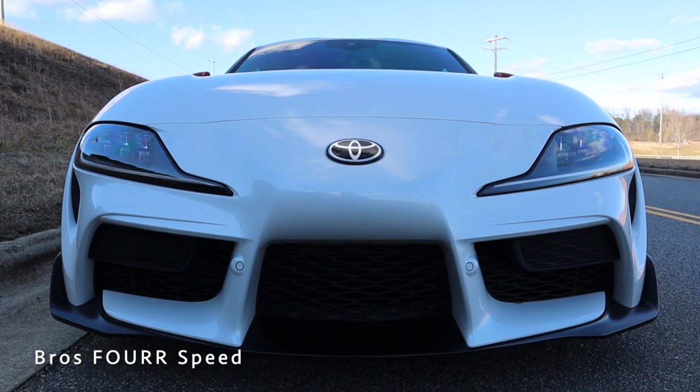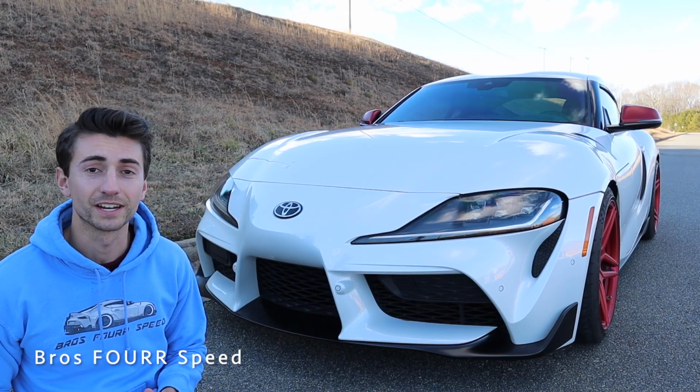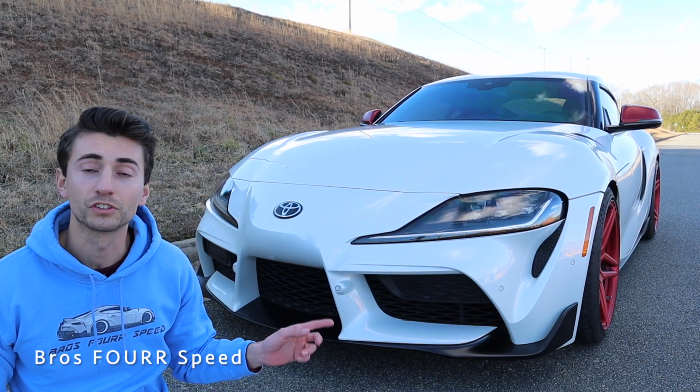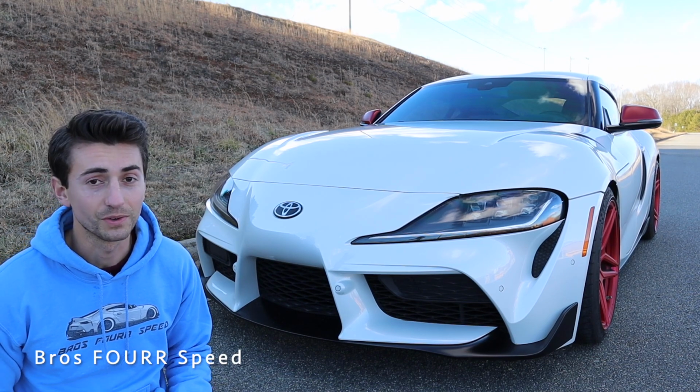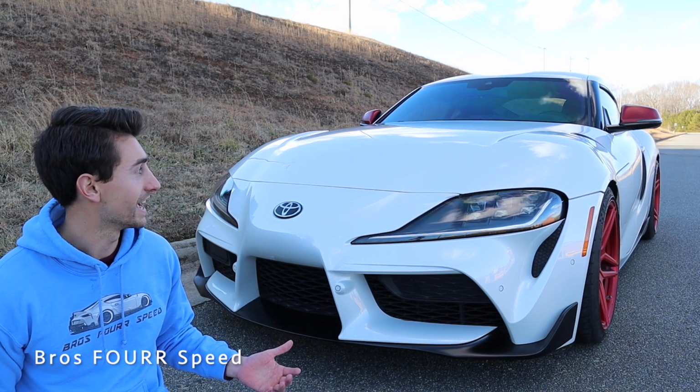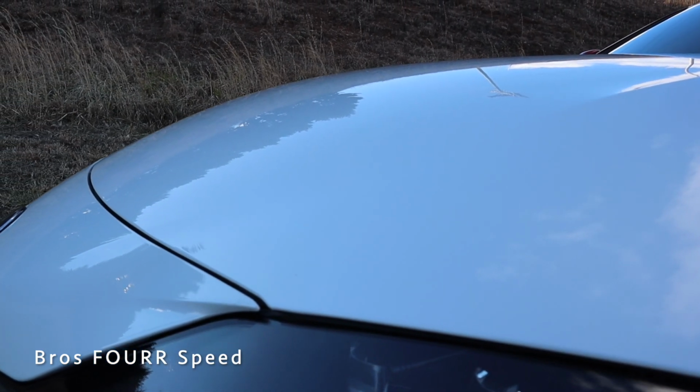and then the ceramic coating over everything. Whenever I wash this car, the water beads right off. It's so easy to keep clean. I would highly recommend that on any sports car. The wheels are also graphene coated, which is one step above ceramic, and they make it so easy to clean. So I definitely like that aspect. It keeps the car looking brand new, which is really cool. Over a year later, the car still looks amazing when I wash it.